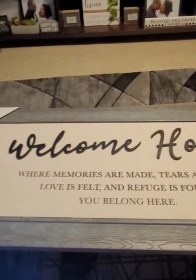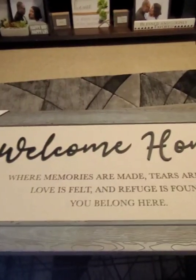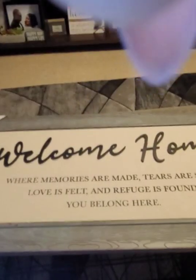So look for the furniture markers, and stay tuned for the centerpiece and for Valentine's Day, guys. At least the items are in the house. They're actually upstairs. So that's where I'm at with it, guys.